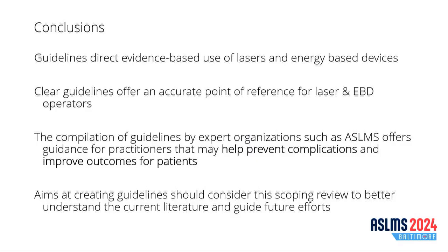So in conclusion, guidelines direct evidence-based use of lasers and energy-based devices, and clear guidelines offer an accurate point of reference for laser and energy-based device operators. The compilation of guidelines by expert organizations such as ASLMS offers guidance for practitioners that can help prevent complications and improve outcomes for patients, and those aiming at creating guidelines should consider this scoping review to better understand the current literature and guide future efforts.